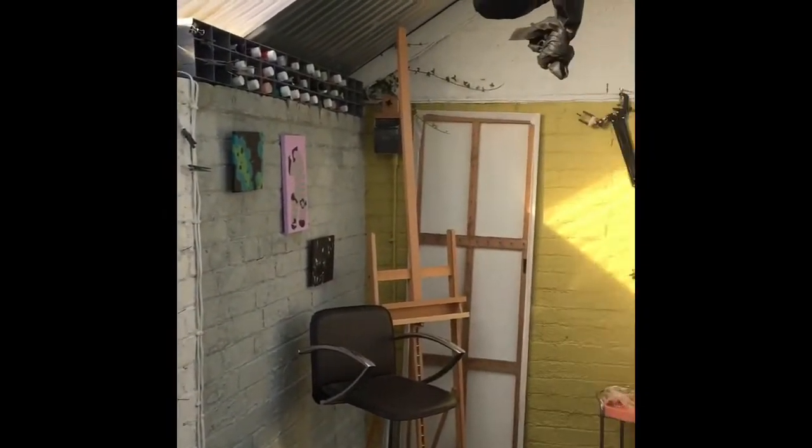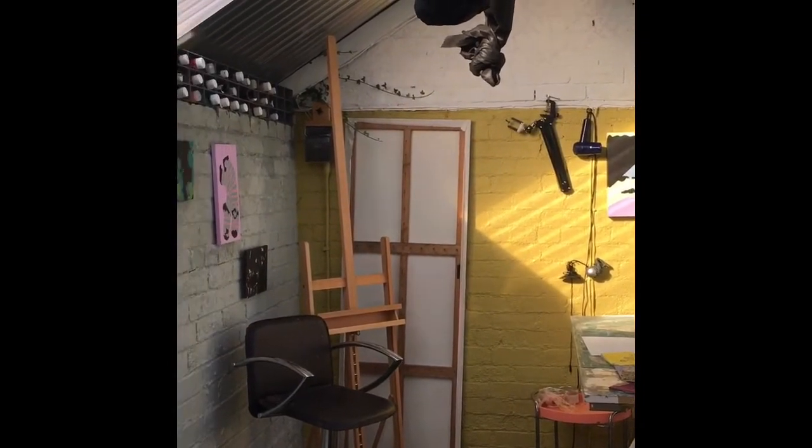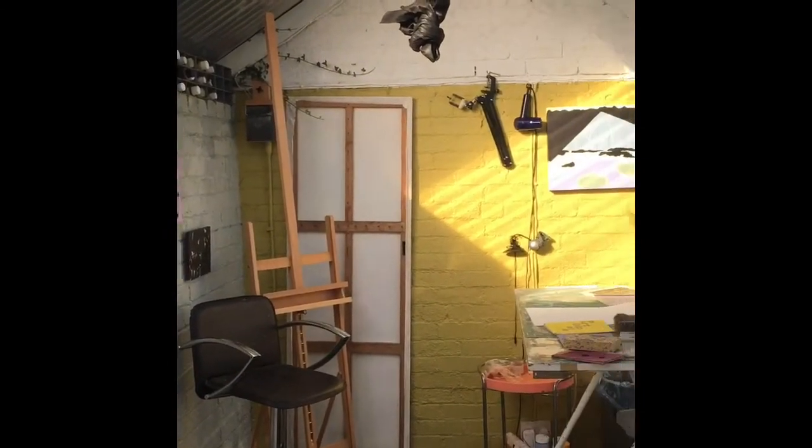The only thing it lacks is a bit of height. I do some large paintings and I don't have the height to really see them, so I have to move them out into different spaces.